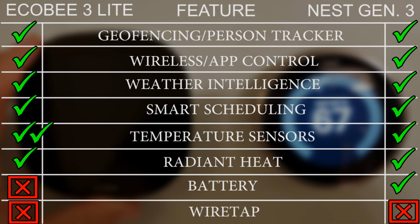Wiretap. Neither of these has a wiretap feature. I know, this is so sad, and you won't have anyone to play you Despacito. It's Alexa. I'm talking about Alexa.